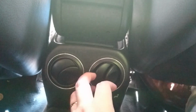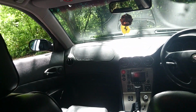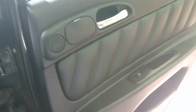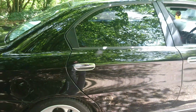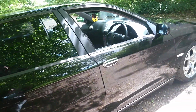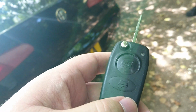12-volt socket down there, and we've also got some vents there. Apologies for the poor lighting, it's probably not the best day to do one of these, but nevertheless you've got to do it because this car is so nice. And of course rear electric windows, and I think that's an ashtray. Yes it is. Italian car. So yes, possibly a little bit less practical than say a 5 Series, but nevertheless quite commodious anyway. And it's an Alfa. Let's take a look in the boot.